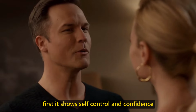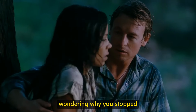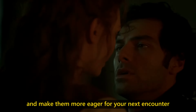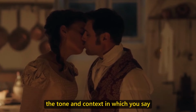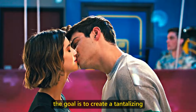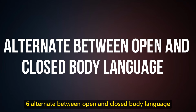First, it shows self-control and confidence, traits that are generally attractive. Second, it leaves your partner slightly off balance, wondering why you stopped and if they did something wrong. This uncertainty can increase their desire for you and make them more eager for your next encounter. However, it's crucial to use this technique with care. The tone and context in which you say, "We shouldn't be doing this," should be playful and teasing, not serious or judgmental. The goal is to create a tantalizing moment of hesitation, not to make your partner feel rejected or ashamed.